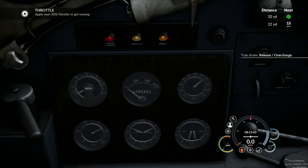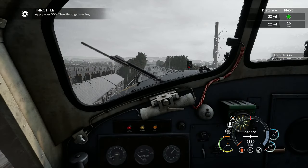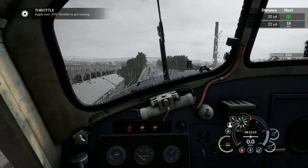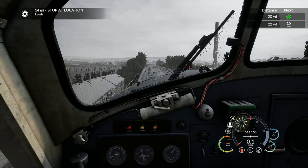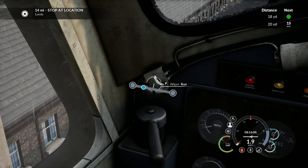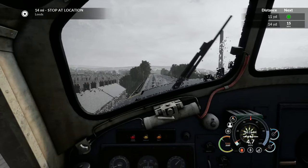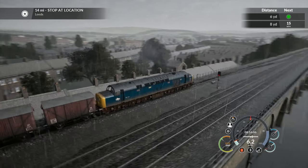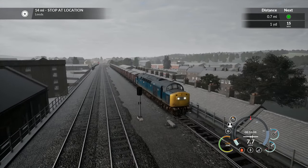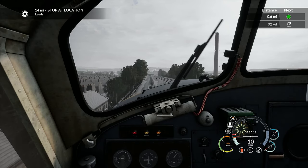Is that right? I feel like our brakes are not... Yeah. Oh. All right. We'll give her a go. Over 30% throttle. Just like that. Just like that. Okay. Crank up a little wiper here. One more speed going there. It looks like headlights are on. Let's take a look. They certainly are. Okay. There we go.